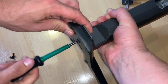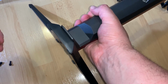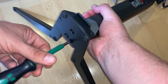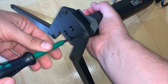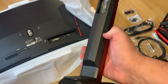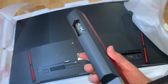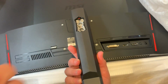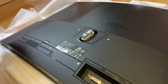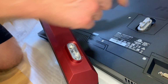The Optix AG32C gaming monitor uses a curved display panel with a curvature rate of 1800R, which is the most comfortable and suitable for a wide range of applications from general computing to gaming. This is a big range. You can do everything with that screen. The curved panel also helps with gameplay immersion, making you feel more connected to the entire experience.